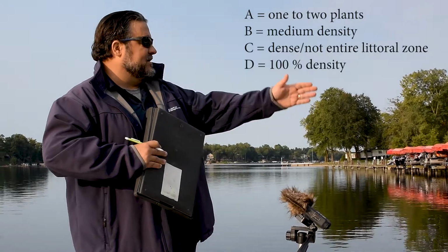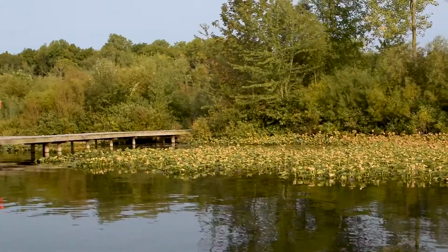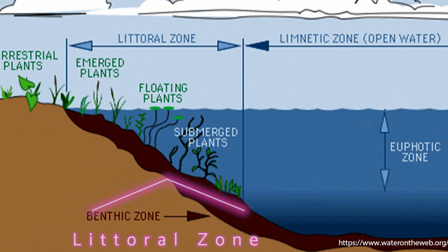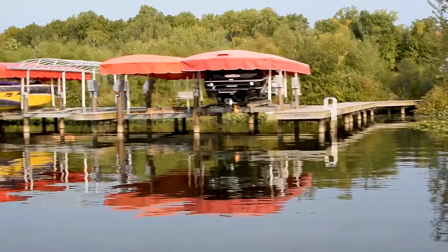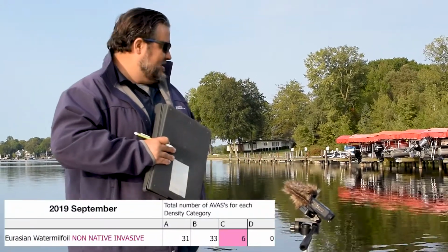For example, like the lily pads there, those are at fairly high density, but they're not covering the whole littoral zone. So we give that a C value. If those lily pads came out all the way to the boat, we would say it's almost 100% coverage. We give it a D value. If we just see one or two plants in an area, we give it an A value. And a B value is just medium density.